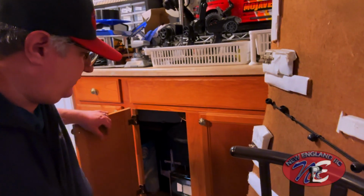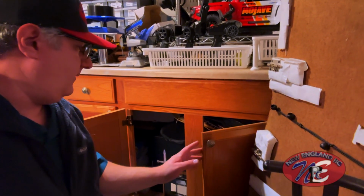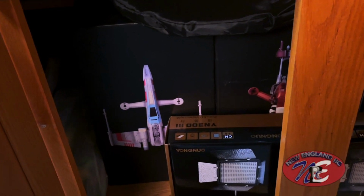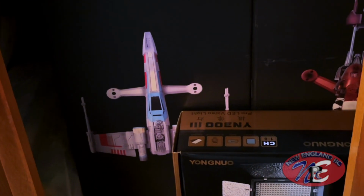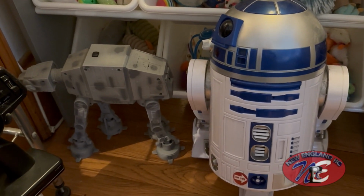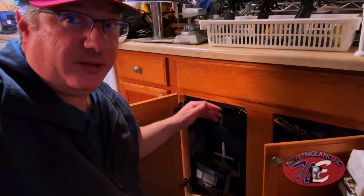Under here, I just want to show you guys real quick. I've got some Star Wars drones inside here. At some point, I want to do a special all Star Wars type vehicles. I also have a couple indoors. I've got an R2-D2 and an AT-AT Walker. These drones are incredibly hard to fly.